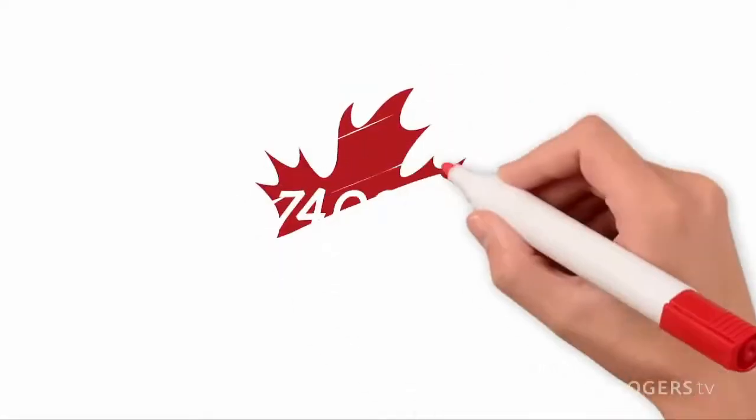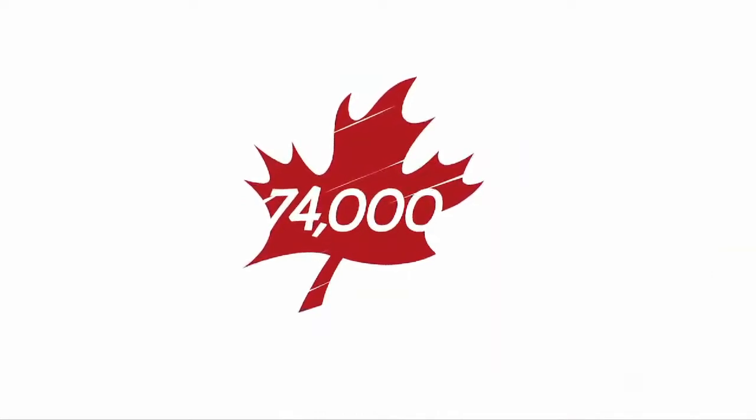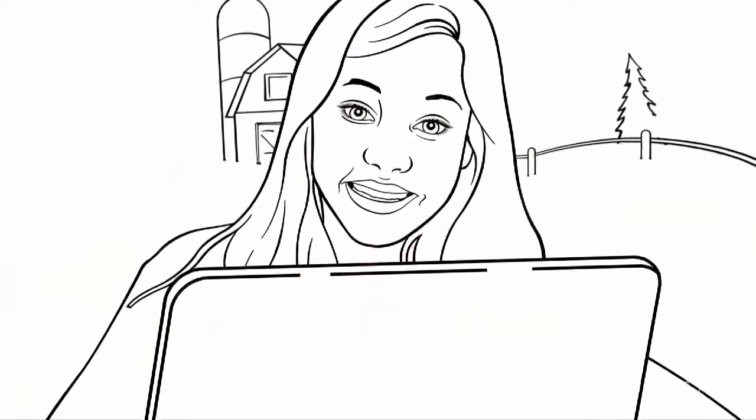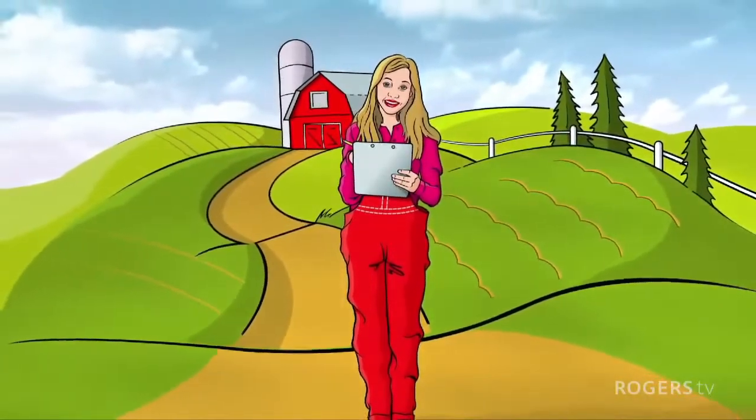And by 2022, there will be an estimated 74,000 job opportunities in Canadian agriculture. So think about it. Talk to your guidance counselor. Check out what universities and colleges are offering and go for it. It's your life.